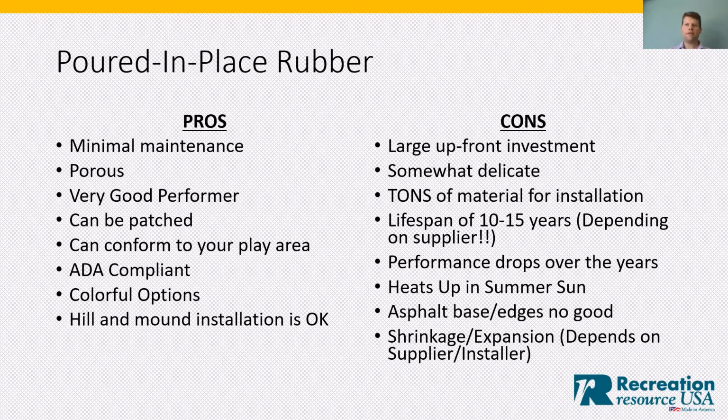This sort of depends on the supplier installer as well. The less dense that it is, if an installer uses less material per square foot, you're going to find that it has more shrink and expansion. Same with the amount of adhesive and glue that they use.